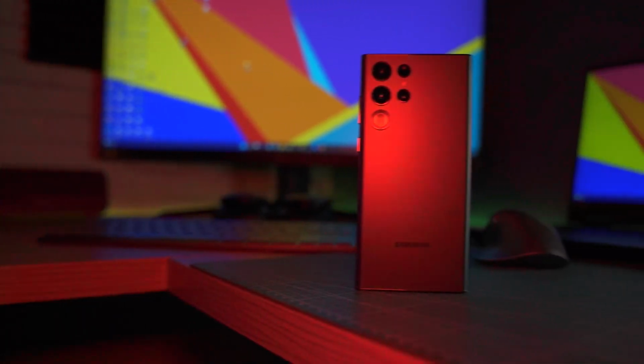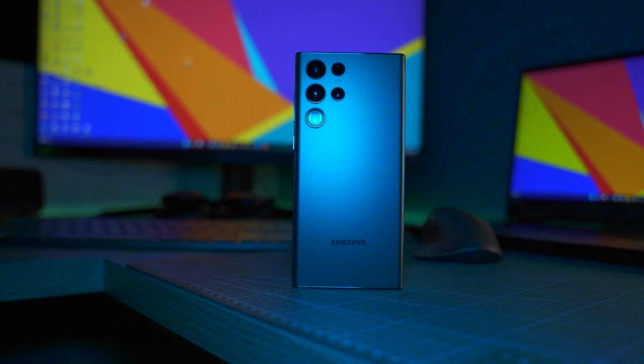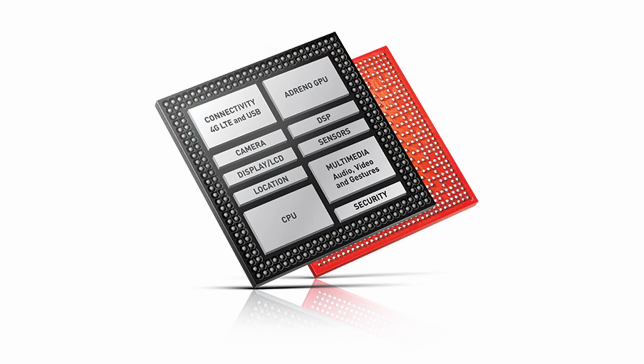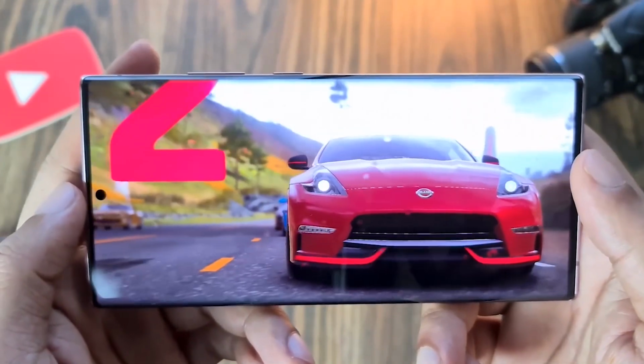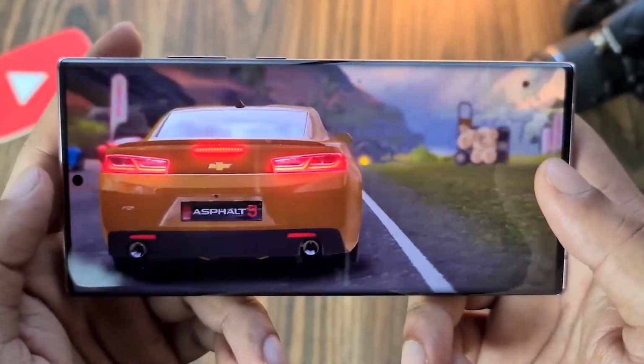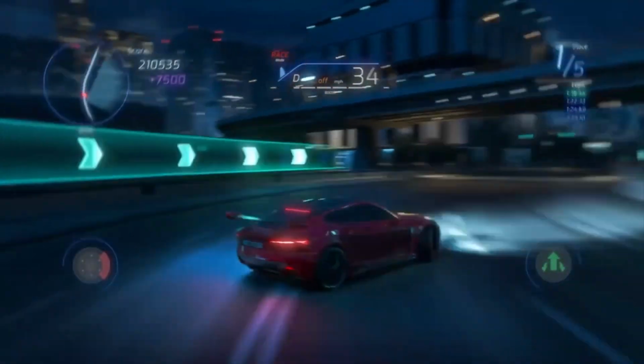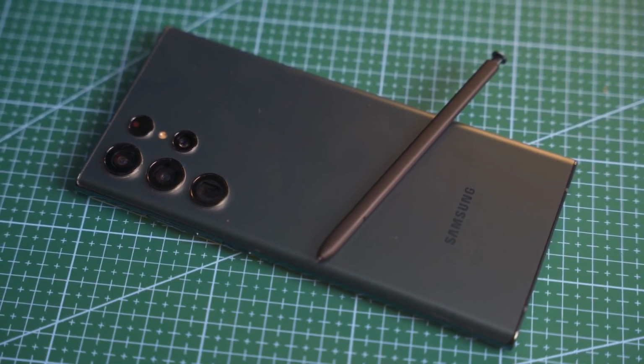The new chipset from Qualcomm is the company's first SoC to integrate ARM's V9 CPU cores and an Adreno GPU, which should result in a noticeable improvement in graphical performance. It's one thing to promise improved results, but quite another to actually achieve them. Well, you want to know more?